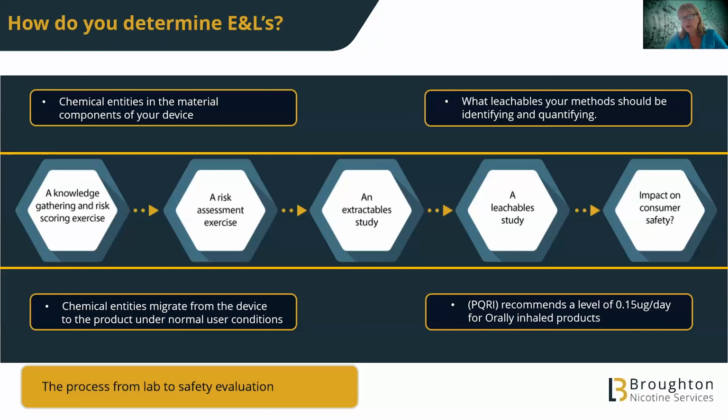So the final step, having quantified and qualified what's there, is to do the risk assessment and make a judgment on how much impact they may have on consumer safety. That's done by the toxicologists, who look at the extractables and leachables data and the levels, and then apply toxicology. I'll talk about that in the next slide, what is toxicology, and they give a judgment as to what that means for the safety of the patient, and put that into the regulatory dossier.